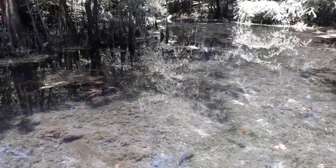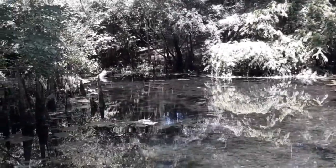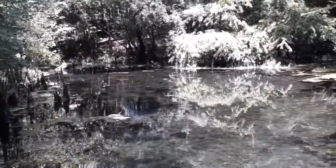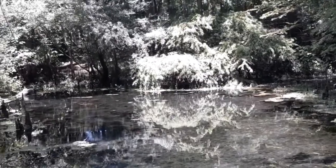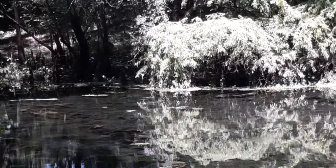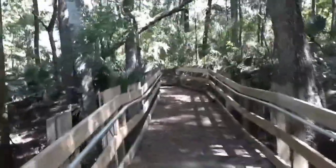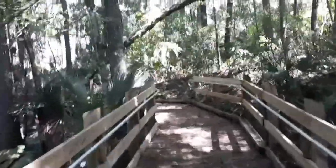And this cypress swamp extends back. There's a trail that follows it all the way to the Suwannee River. And that is what we are going to be doing next. Here's the boardwalk trail running through the cypress swamp at Fanning Springs.